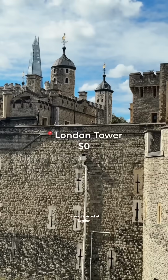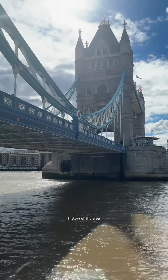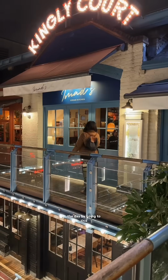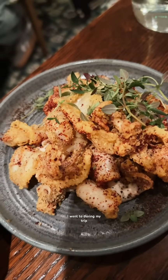Day 4 started at the Tower of London, where I just walked around and experienced the beautiful bridge and the history of the area. Then I ended the day by going to this amazing Syrian restaurant. This was one of the top restaurants I went to during my trip to London.